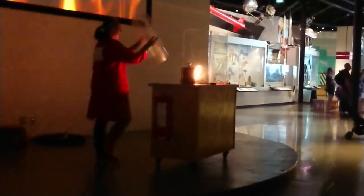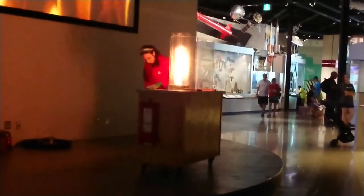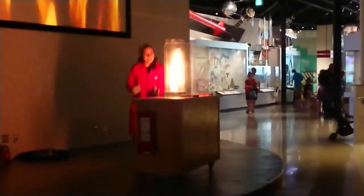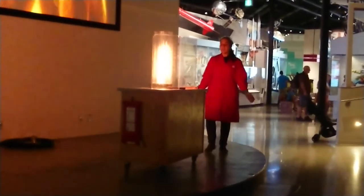I have this beautiful chimney over here to control the air around the fire. And there you go! Ta-da-da! So this fire tornado, it's beautiful, right? It's kind of cute. We have all the ingredients of the fire here under control. So we could easily put it off.